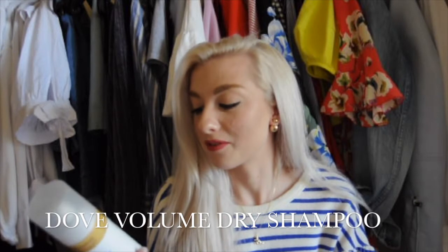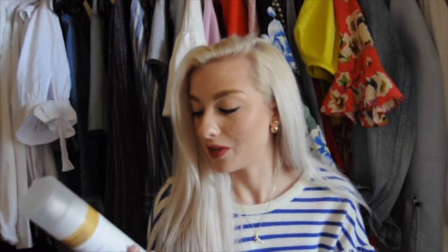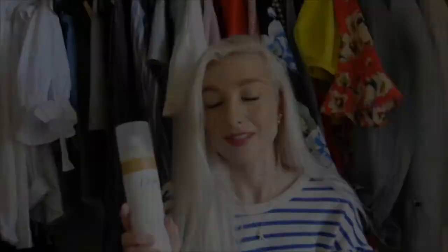What I do use a lot though is this dry shampoo by Dove. It's the Dove Refresh Care Volume and Fullness Dry Shampoo. And I love this. I've been using the Dove dry shampoo for a while now, and I just love it. It does have a little bit of a white film to it, but because I have white hair, it really doesn't bother me, and sometimes it makes my roots look a little bit better if I haven't gotten them done in a while. So I don't mind that too much. But what I do love about this is the smell. The smell is amazing.